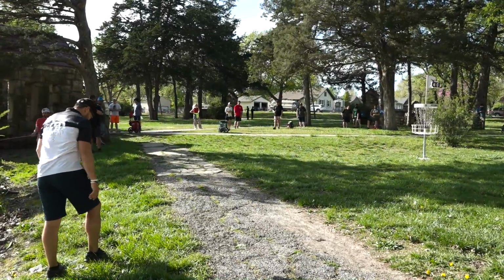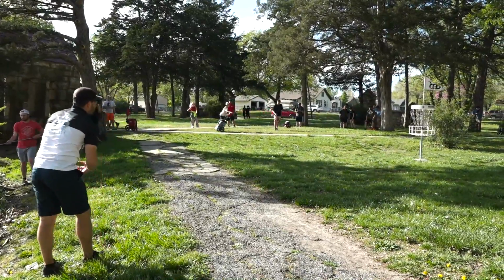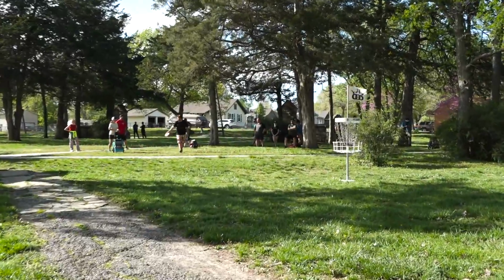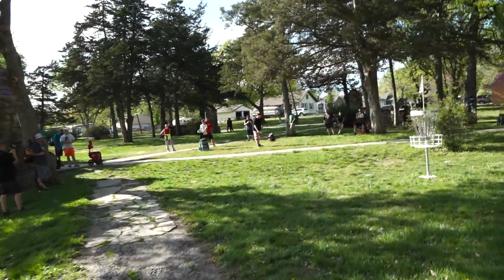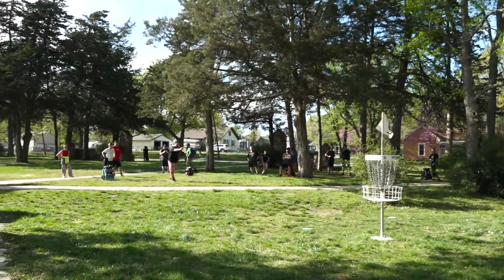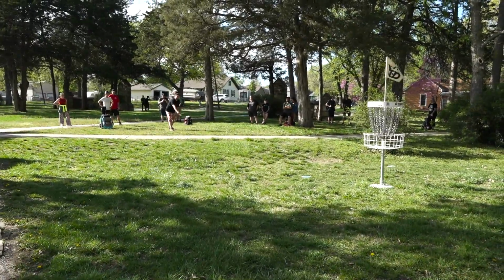Oakley with a couple of lackluster shots on this hole. Not a great throw and not a great putt. They're going to settle for a bogey 4. The potential to lose 2 throws to Lucas and Paige here if they can convert here from 40 feet.